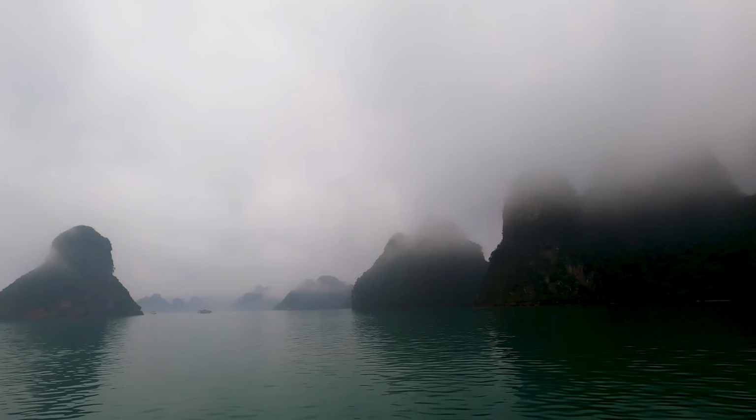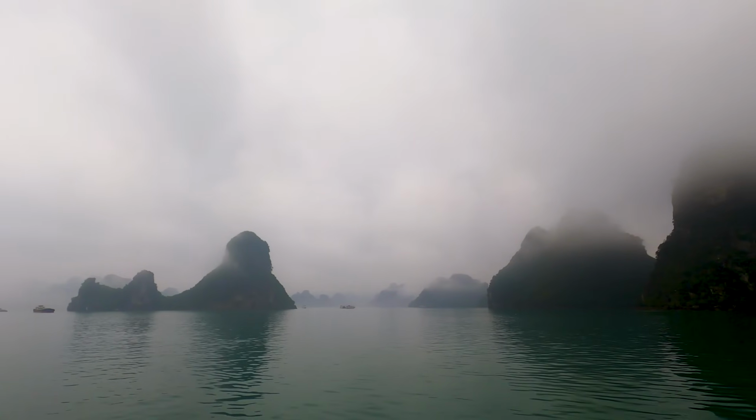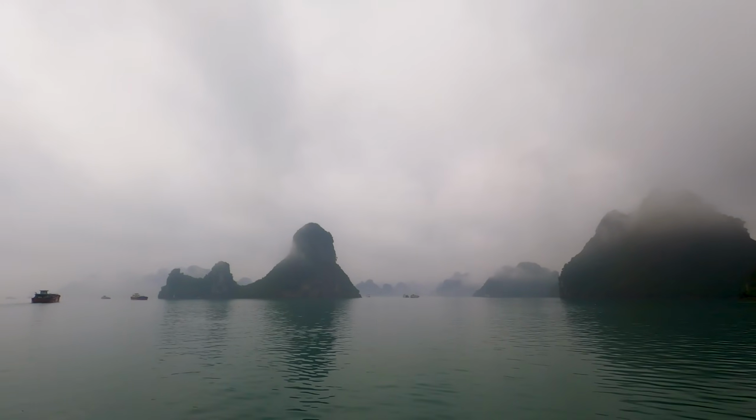Good morning from Ha Long Bay. I mean, look at this amazing sight with the mist coming out of the water, climbing up these mountains. It pretty much makes me feel that I am in King Kong's Skull Island right now. And yes, fun fact, this movie was actually filmed here in Ha Long Bay.